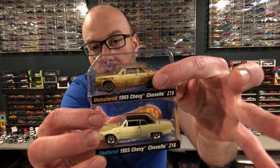So, starting with that stuff that was in the box, I'm just going to show this real quick. We got a few Johnny Lightning. We got this two-pack right here, Legends of the Quarter Mile. And then we've got a couple other ones right here. I don't want these to fall out, but we'll take a look at these. This is like an unrestored and restored kind of thing going on. And then we got some Chevys right here that we'll take a look at. There was some Schuco in the box, two Schuco. We'll take a look at both of these pieces in the next segment. So we got a BMW Isetta and a Porsche 918 Spider.